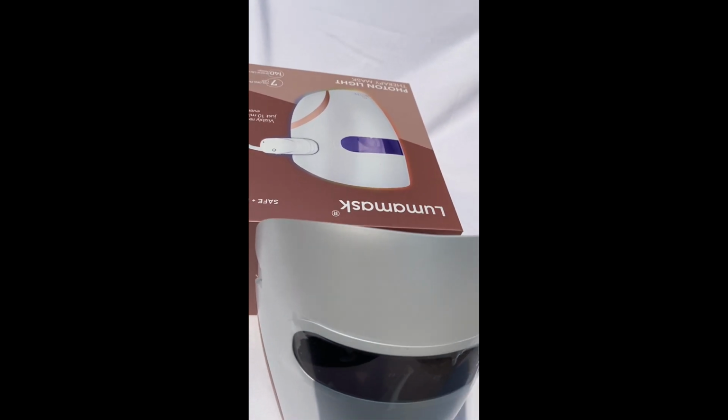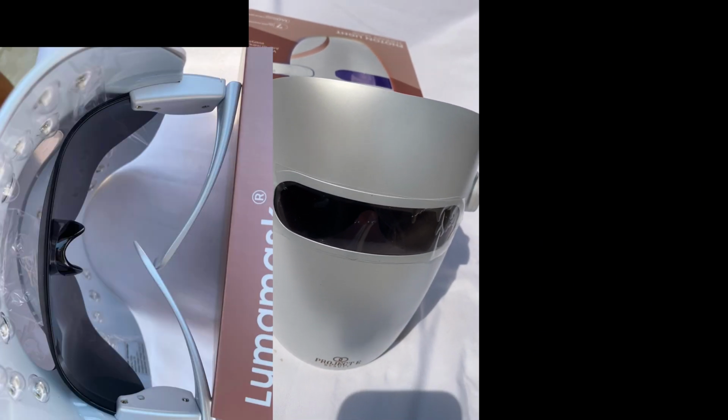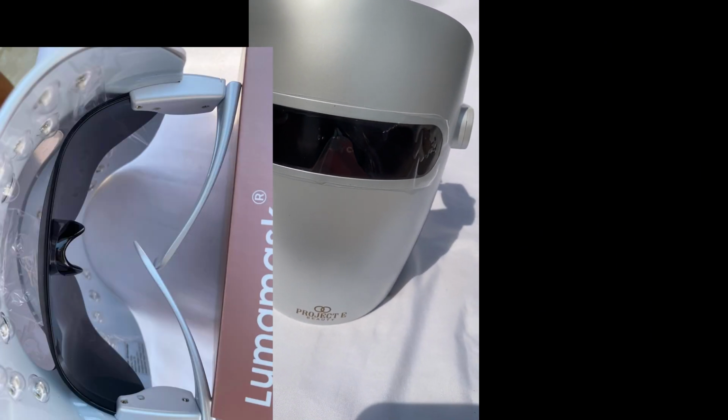Will I continue using this LED mask? Definitely. I've done a lot of research about LED masks, and this is one of the most fairly priced among the similar grades of LED masks in the market. It is strapless and it is hassle free. I mean, 7 colors which provide benefits to the skin. This is really amazing for the price it goes for. And most importantly, for that price, it does not heat up at all. I can easily recharge it and continue to use it.